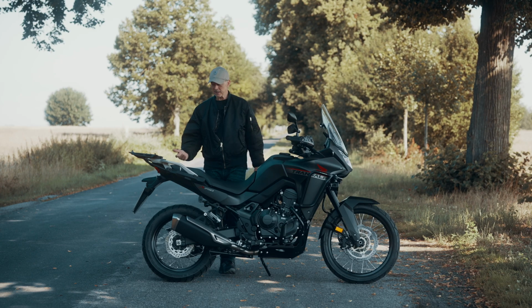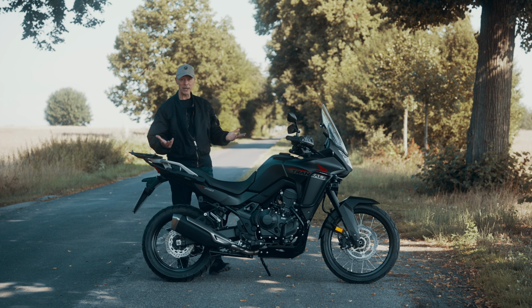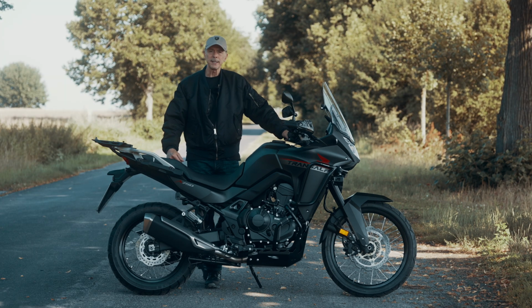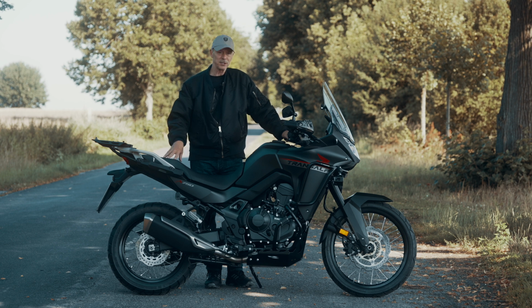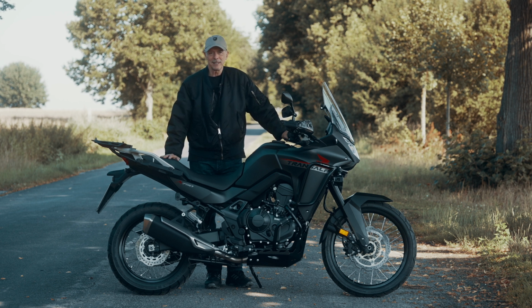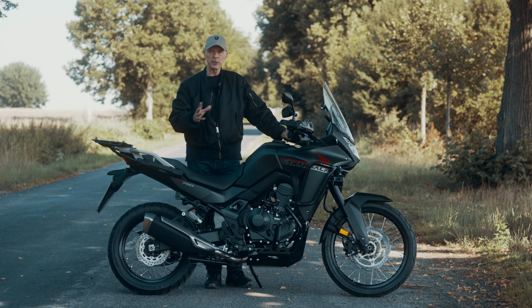Another very important thing for me is the handling and the weight of the bike. The Classic 350 had a weight of 198 kilograms. The Honda Transalp is just 10 kilograms more. It's a 750cc engine, an adventure bike, which has just a weight of 208 kilograms. So it's a light bike, which is very good for the handling. You can maneuver it very easily. Also riding in the city, no problem at all.